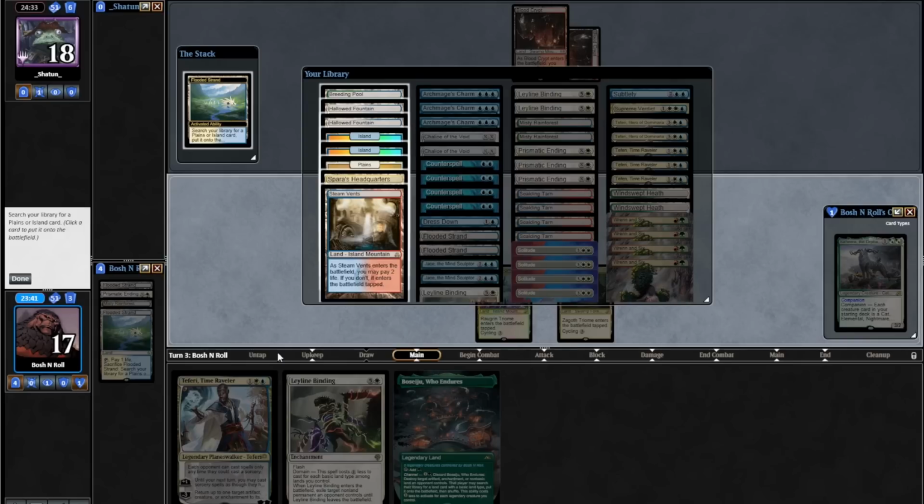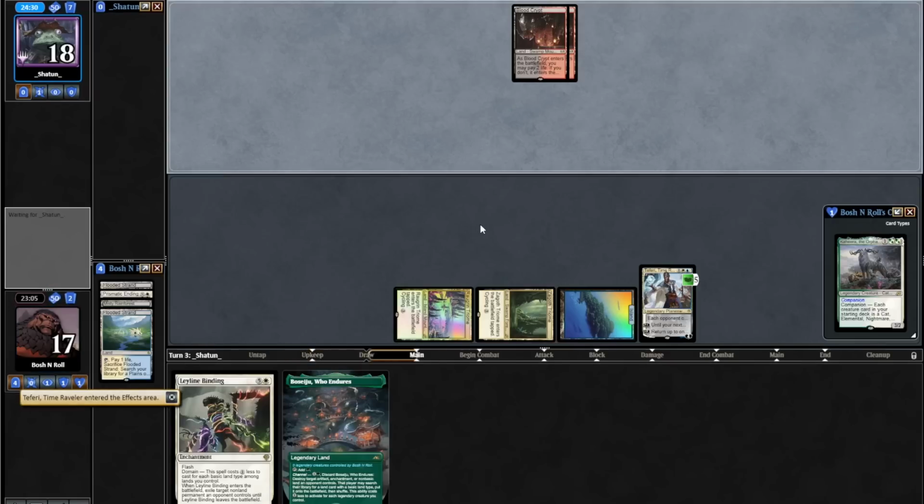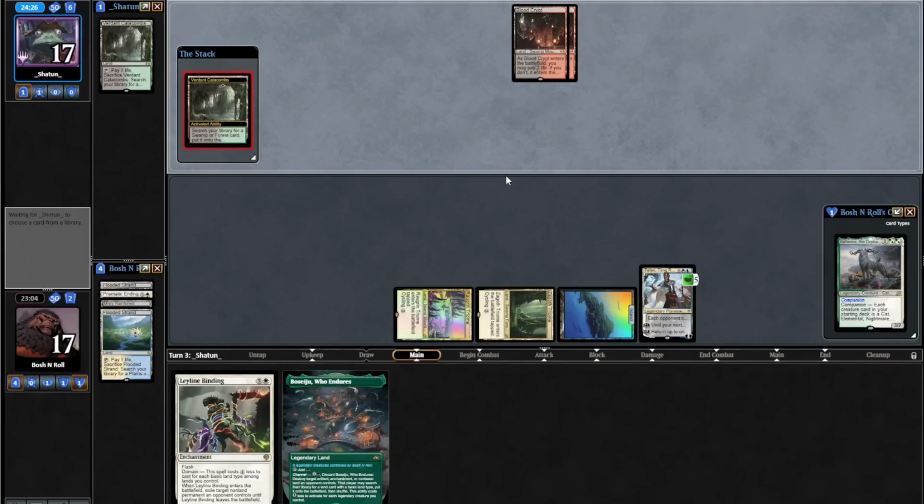I can play this Teferi and plus it. Prismatic Ending can get a third color. I think it's better to have Plains if my opponent hits me with Blood Moon next turn, but it's better to have Island if they do literally anything else. Right, I'm going to get Island and plus Teferi. Teferi can bounce Blood Moon if they play it here. And Teferi being in play means I can't get, like, Grief reanimated.